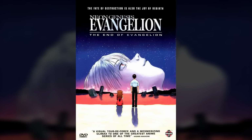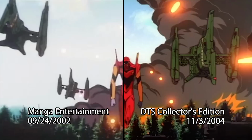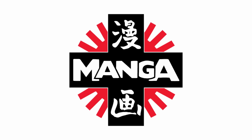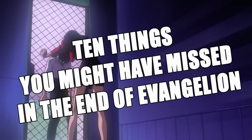So it's unfortunate, but it's the only English release of The End of Evangelion we got, and it has not held up, which is a shame, because subsequent releases in Japan are vastly superior to the one by Manga Entertainment. Manga promised a higher quality anamorphic release in 2006, however, absolutely nothing came of it, and the license expired a few years later. And now, with all that said, here are 10 things you might have missed in The End of Evangelion.